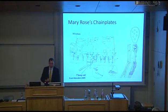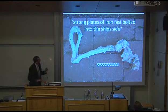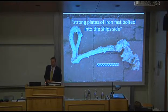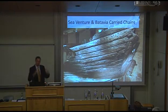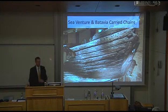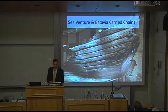And so we see also John Smith describes chain plates as strong plates of iron fast bolted into the ship's sides. And this is in the 1627 version of a seaman's grammar. He doesn't mention chains at all, but it's kind of interesting because both Sea Venture, which sank 10 years before Warwick, and Batavia, which sank 10 years after Warwick, they carried chains in their chain plates. And John Adams has assured me that somewhere he has a slide of those chains, but I haven't gotten my fingers on it yet.